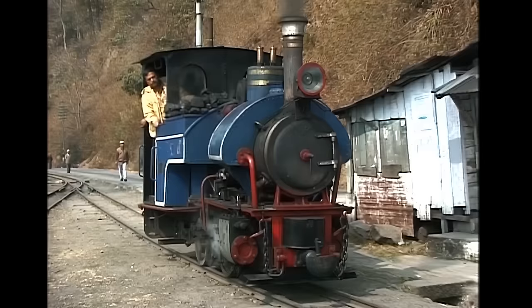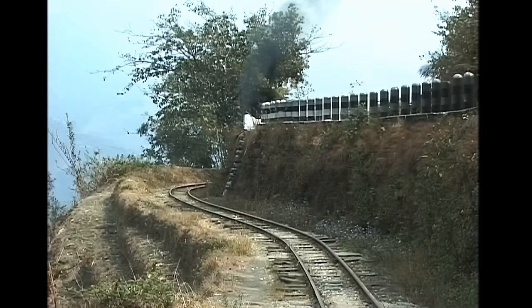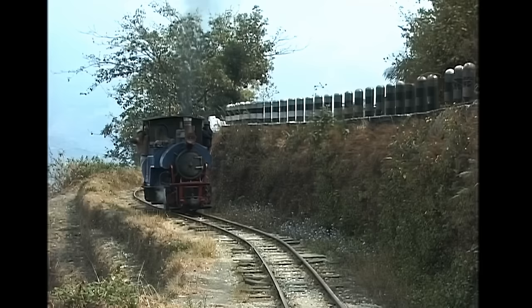As she steamed up towards Tindaria station, it was hoped she might double-head or bank the Society's special train, but it was not to be. Baby Sivok had never done passenger work and was not about to start now. She shadowed the special as far as Agony Point, so at least she could be seen out on the line.